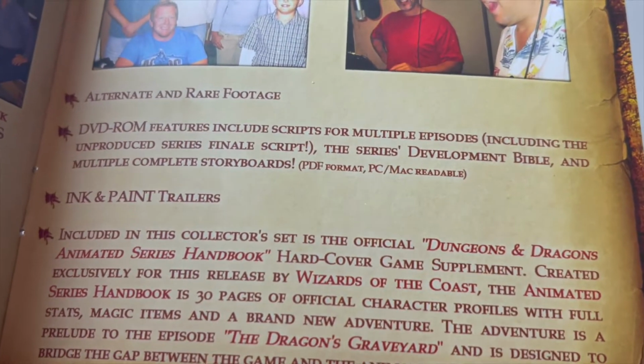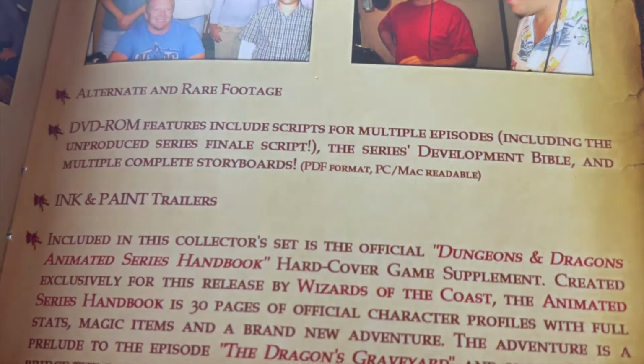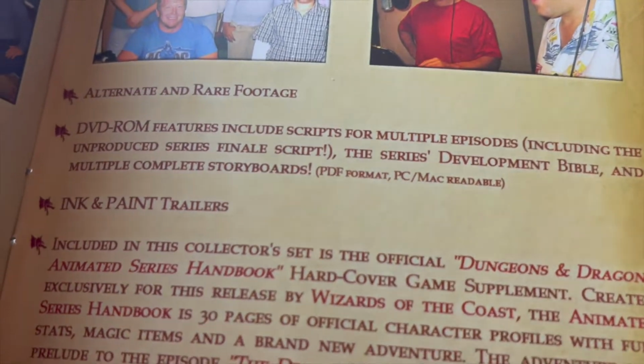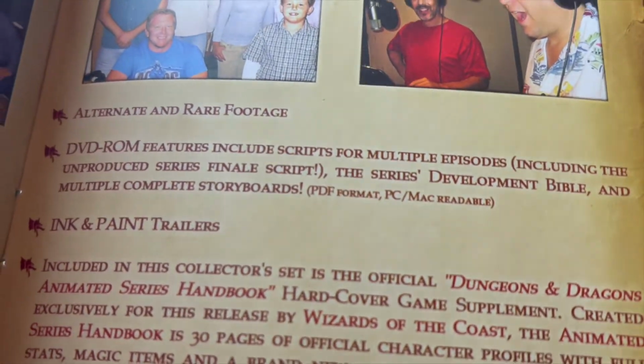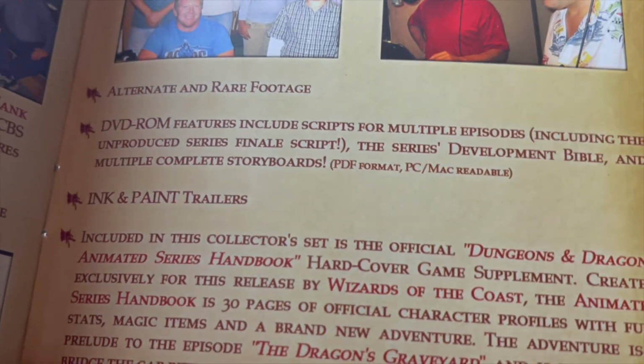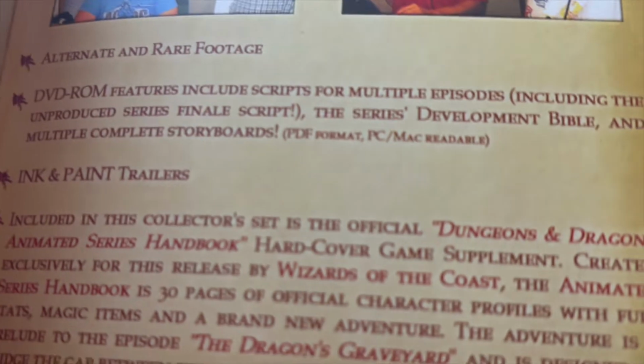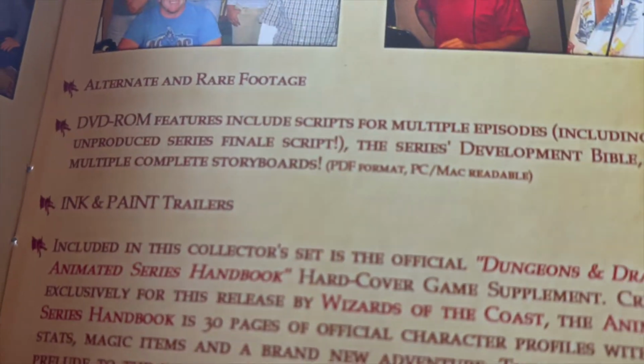All right, alternate and rare release footage, so some alternate animation. And here it says DVD-ROM features include scripts for multiple episodes, which includes the finale, Requiem. Also the series development Bible, which was interesting to me because at one time I had been very interested in trying to break into television writing. And I love reading show Bibles.